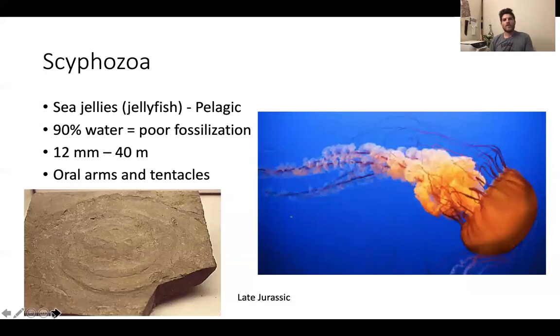The Scyphozoa, these are sea jellies, or commonly known jellyfish. They are pelagic, meaning they swim around. Again, 90% water, so it takes really unique conditions to get a fossil. And here's a fossil from the late Jurassic of a jellyfish. They have, I think, four oral arms surrounding the mouth, and then a bunch of different tentacles hanging off them.